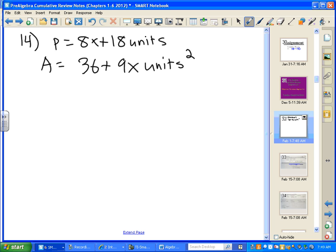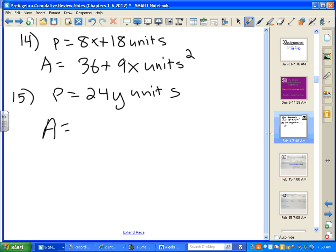Okay, 15, Charles, what did you get for the perimeter? Good, perimeter is 24y units. And how about the area for 15? Anyone want to give us the area? Justin? Say that again. No. I'm not sure. I'm just trying to figure out how you got that. Sean, what did you get for the area for 15? That's okay to try. No. Anyone else? Annalise, what did you get? 34y minus what? Awesome. 34y minus 8 units squared. I'll come back to those if you need me to.